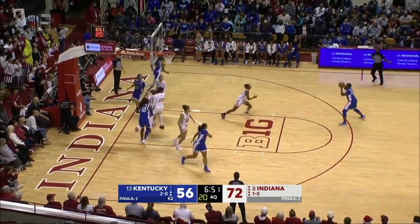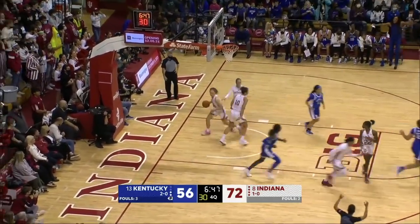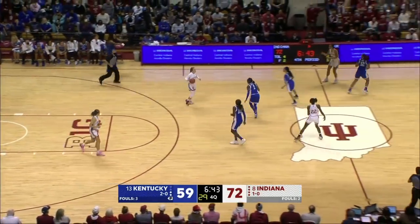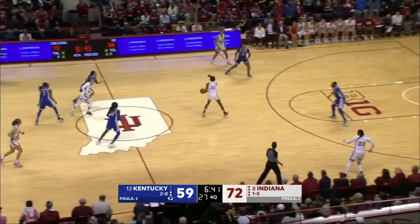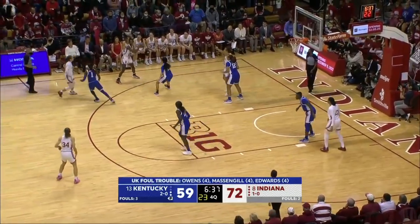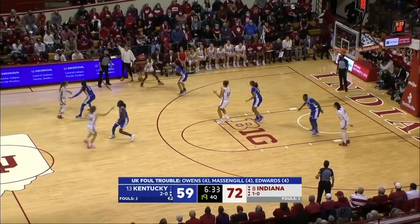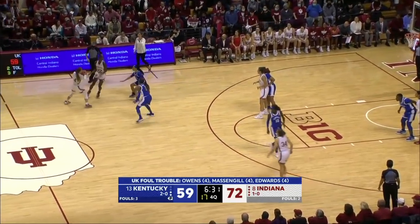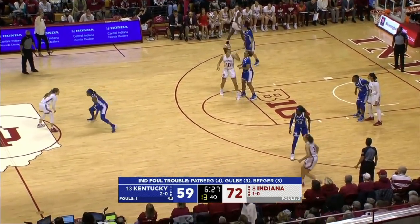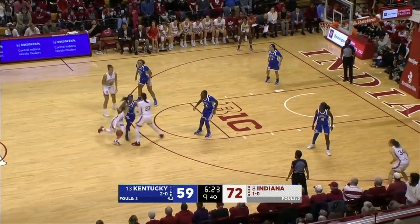Allie Patberg just picked up her 4th foul and takes a seat for Indiana. Dre'Una Edwards with the 3. Kentucky got itself into some foul trouble. Edwards is one of 3 players with 4 fouls, and it's really helped Indiana pull ahead here in the 4th quarter. With Edwards with 4 fouls, Kentucky still choosing to be in this man-to-man. They have to. Otherwise, Indiana's going to be able just to use a full shot clock.